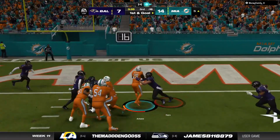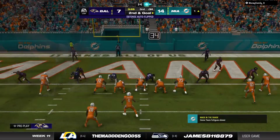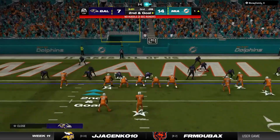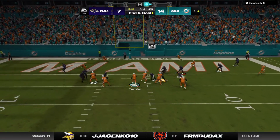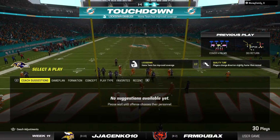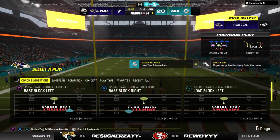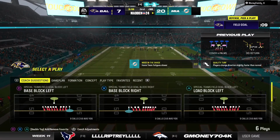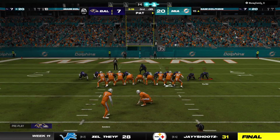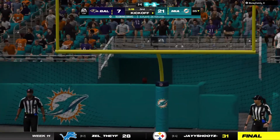They'll run, Achane, and he's going to press this one forward as they stop him right around the 1. 2nd and goal from the 1. Going to the air, Tagovailoa. And he will take it in for a Dolphins touchdown. Tua Tagovailoa taking it in from a yard out, and the Dolphins go up by 2 touchdowns. Sanders now to add the extra point. It's good, and it is now 21-7.